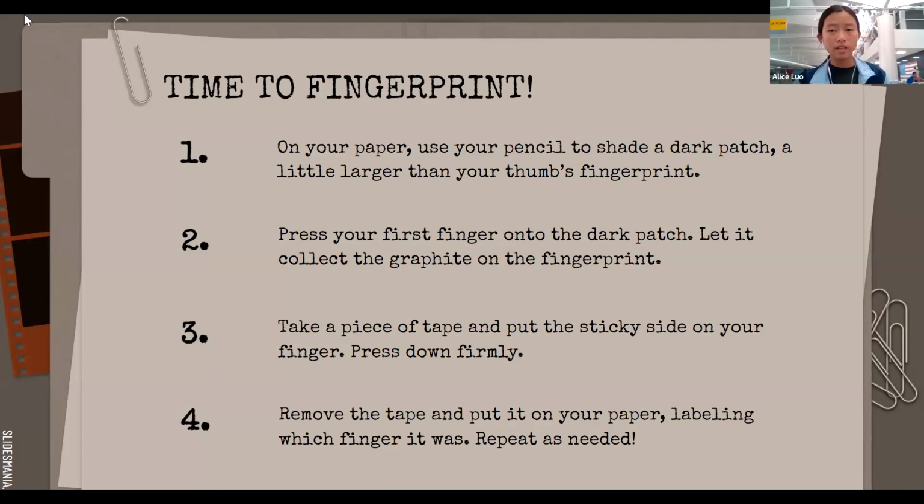When you need the fingerprint chart, just let me know. Additionally, I have not posted the homework for this week yet. I will post it tomorrow because, if you can't tell, I'm kind of on the road right now. So yeah, I will post the slideshow and homework after class, probably tomorrow morning.